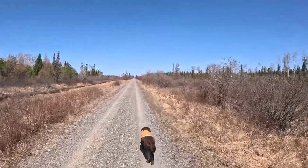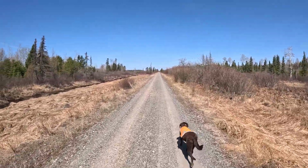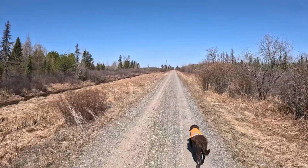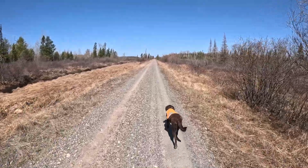So we do have again the road, so that is Lab Lake Road, and then we have a spur that is sort of centered around the road here, and we will talk about it.